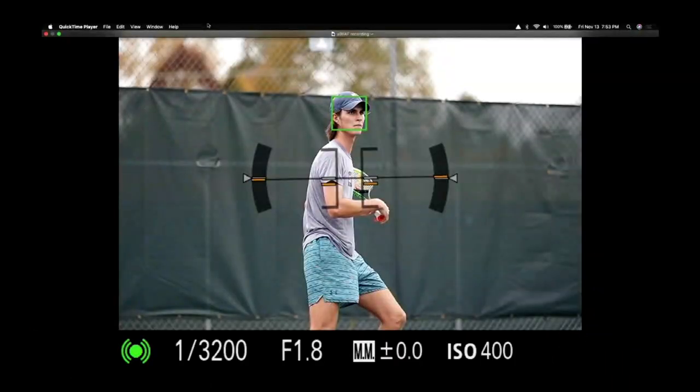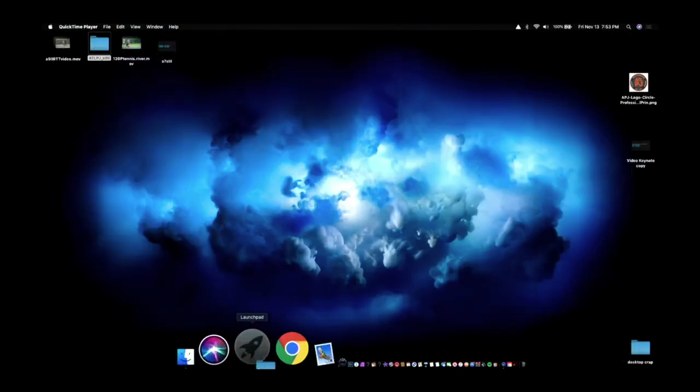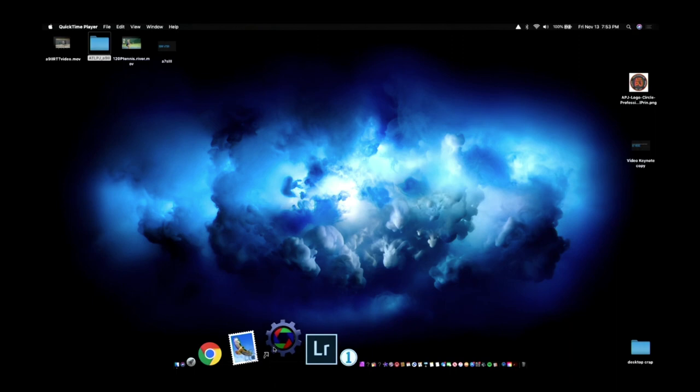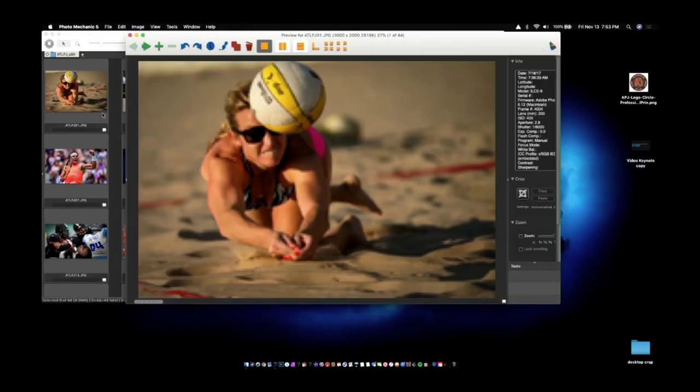So what we're gonna do is we're gonna go back to the computer now, and what I'm gonna do is show you some images, just basically stuff that I've shot, and explain what I'm doing when I'm going through this.